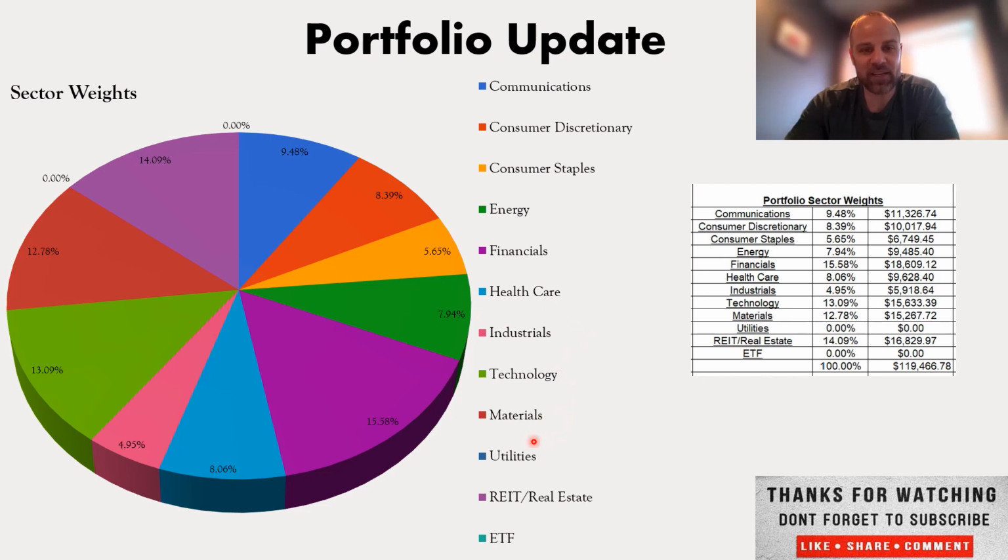We do not have any utilities, 0% there. There are a couple that I'm looking at, but nothing is really pulled back into my buy range yet. When it does, I'll add a position there. REITs and real estate sitting at 14.09. And ETFs, I do not have an ETF. I consider my portfolio my own personal ETF, so that's just how I do things.